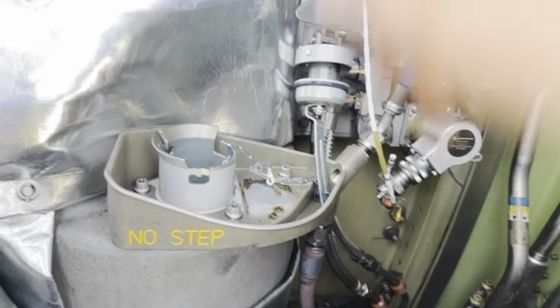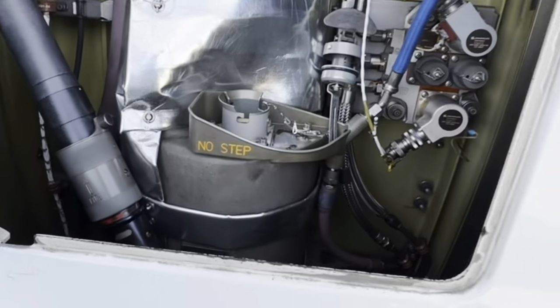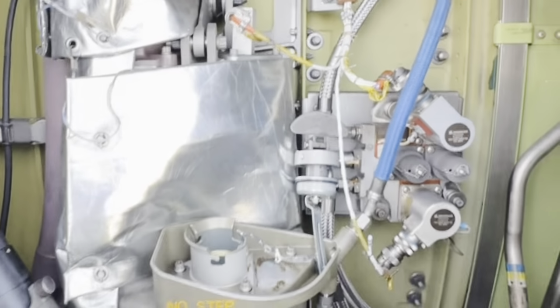There you go. Get our pump. Put oil in, engine will be happy.